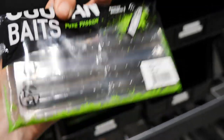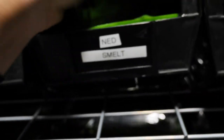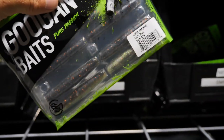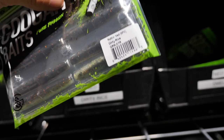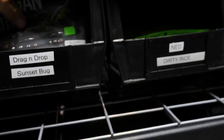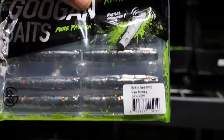And we've got some really delightful colors in these. Like, this is a really clear water color right here. That's smelt, dirty rice, excellent color right there. A little gold pearl belly, a little root beer back. That's a drag drop. New money. Look at the new money color right here. Yeah, money. So we are the first to go to market with a Rattling Ned plastic. Really exciting. So that is launching this week as well.